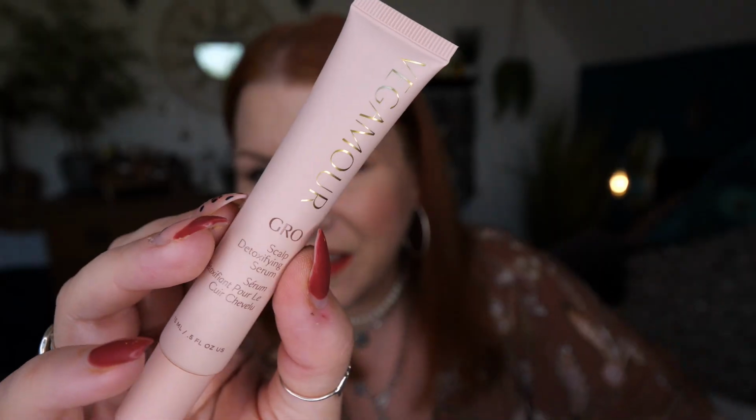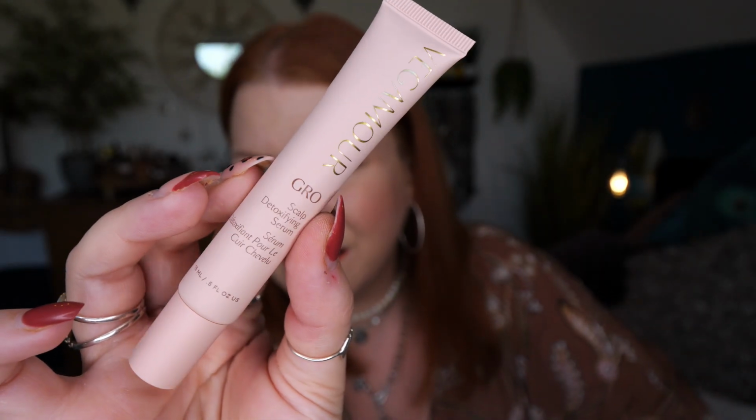This is a scalp detoxifying serum, and there's 15 mils there. Massage evenly onto dry or damp scalp, leave in for 3 to 5 minutes, rinse, and then follow with their conditioner and shampoo. For best results, use weekly. If you've used it, I'd love to hear what your thoughts are.